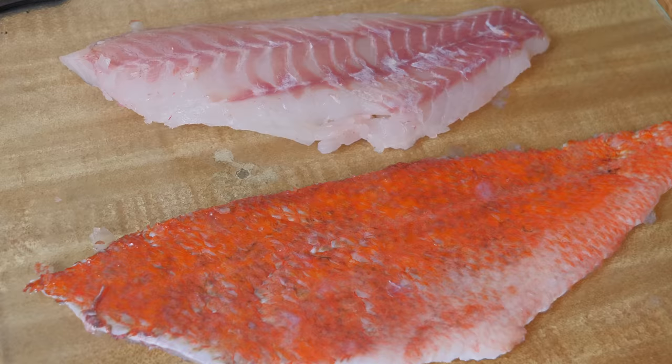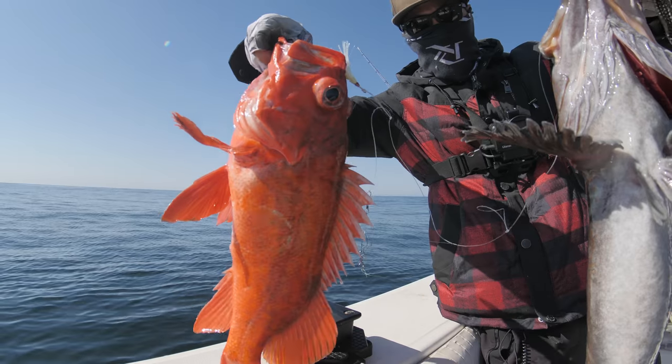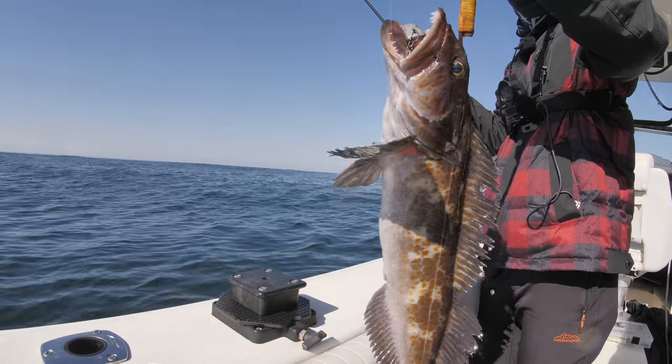Whenever I go to restaurants and I order fish and chips, I know they use some type of cod, but whether or not I could tell the difference between vermilion, rockcod, and lingcod, never tasted all three at the same time. So I'm ready to do that. Let me just finish this vermilion. Wow. And here's the black rockfish.